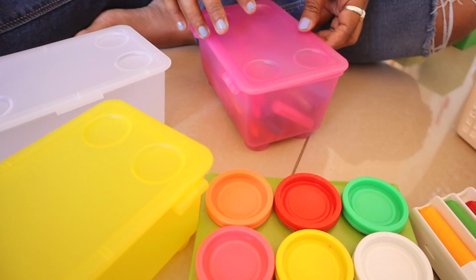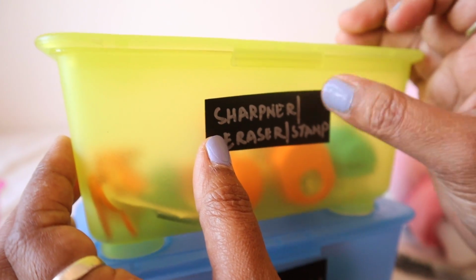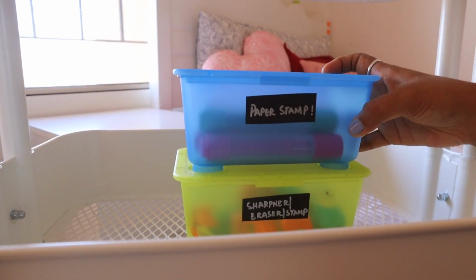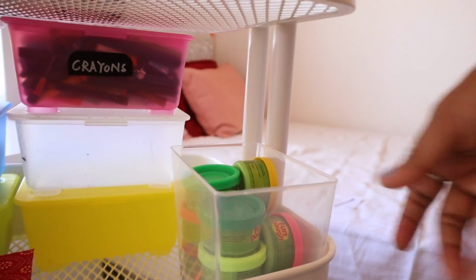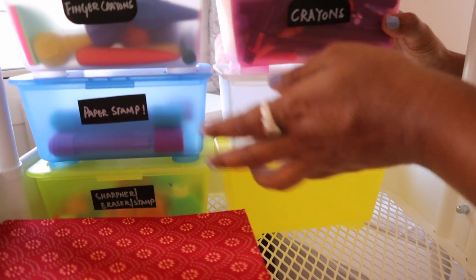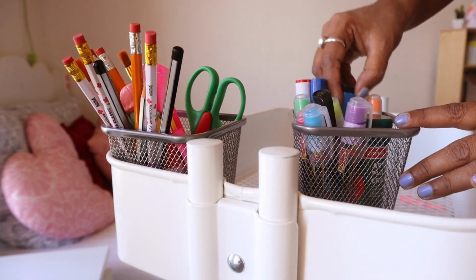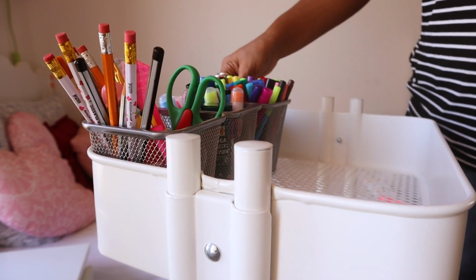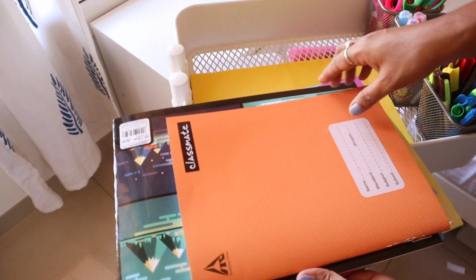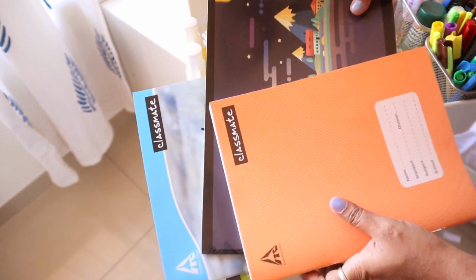And here's few organization ideas for anyone looking to organize their kiddos' art supplies. I got these boxes from IKEA too, and I have labeled them with blackboard stickers. I have kept some craft papers, some notebooks, plain and manuscript ruled paper books, and also some coloring books.